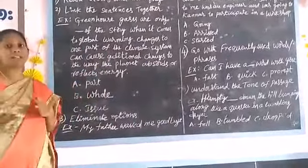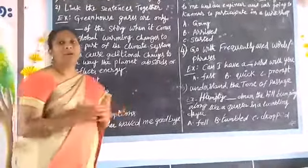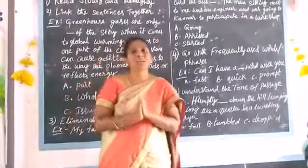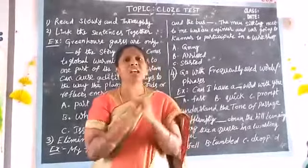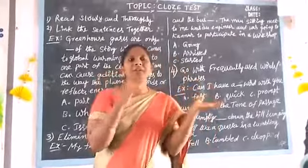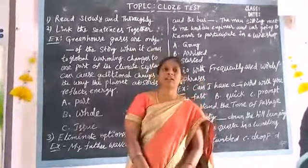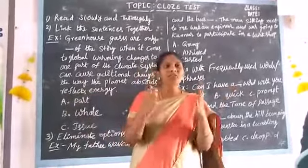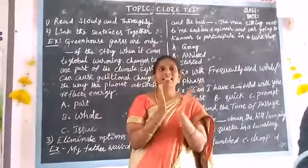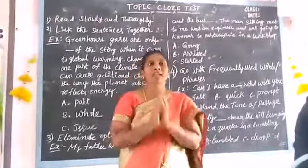And then the third one that I would like to say is eliminate options. This is the most crucial point. Often we have seen that a candidate comes across a situation where he or she is unable to find the correct option. In such a scenario, first read all the options carefully. Out of these, eliminate choices that are unlikely to be correct. This process is called the process of elimination.